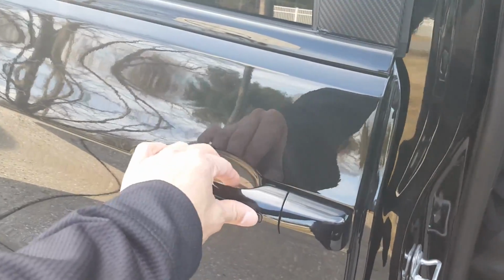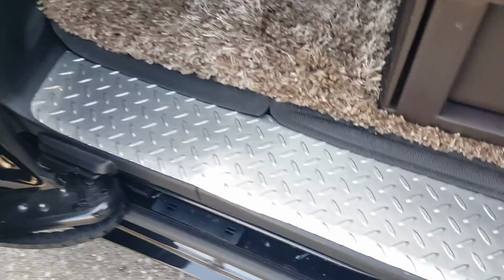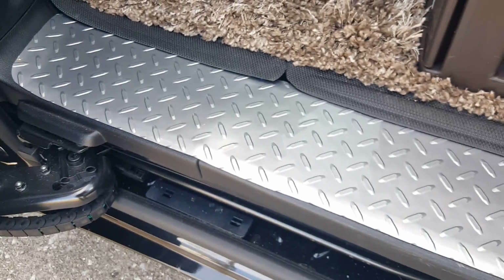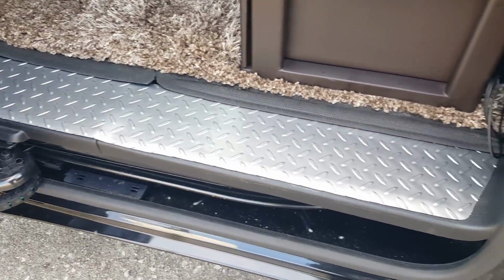Okay, let's hop in the back. Some of the updates here. I put this, it looks like diamond plate, but it's actually really tough vinyl. And it's just held down by 3M automotive tape. I think it looks cool, and if I have a lot of passengers getting in and out, I didn't want them scratching that part of the car up.